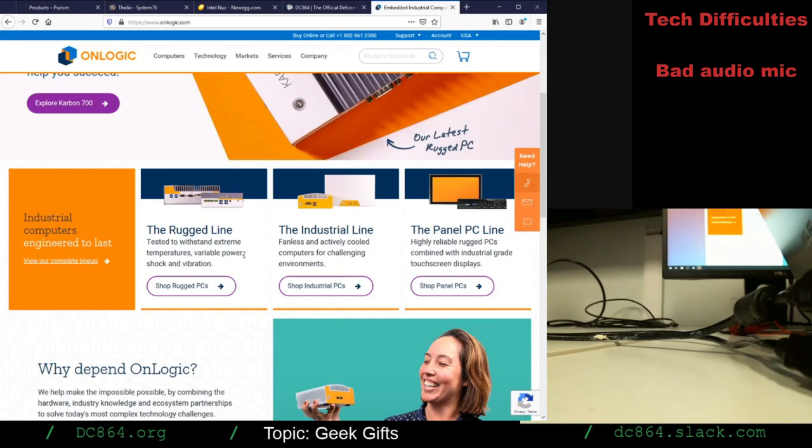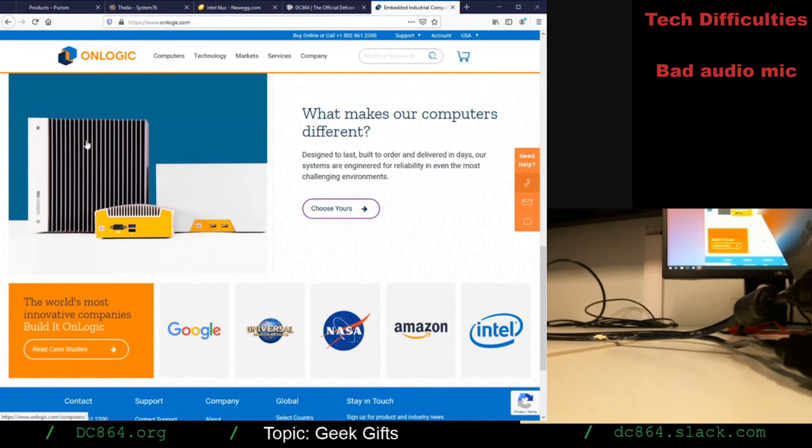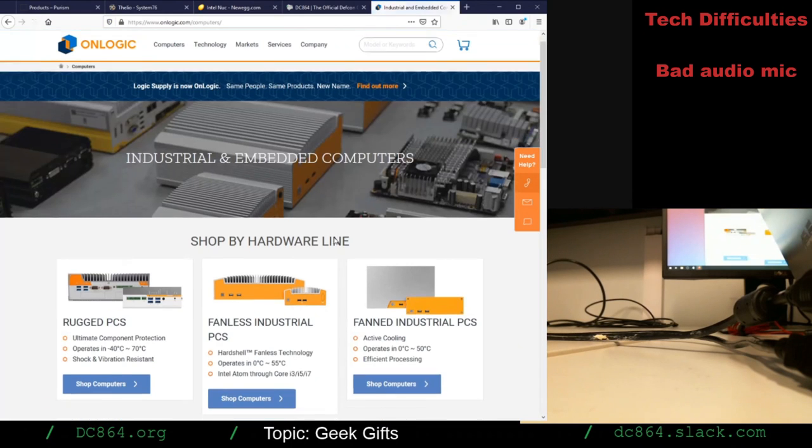It just had a real industrial look too. What was the point? What was I gonna get it for? Yeah, that's a good one. You can do apps on that one. You expose them externally.